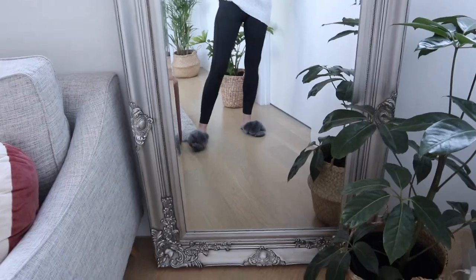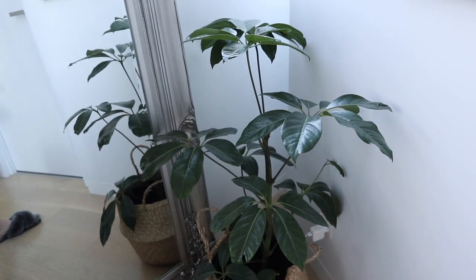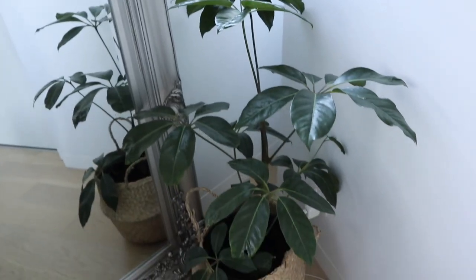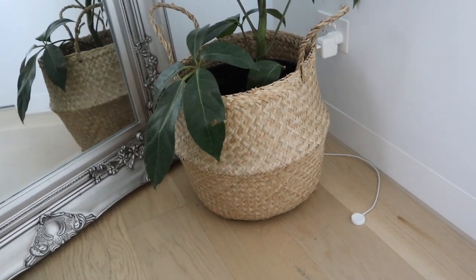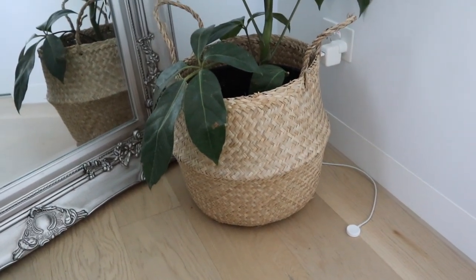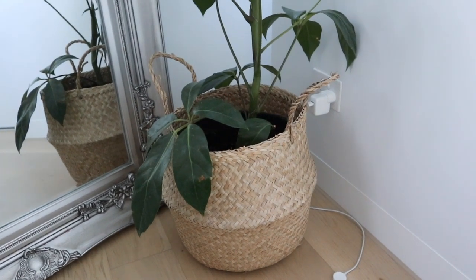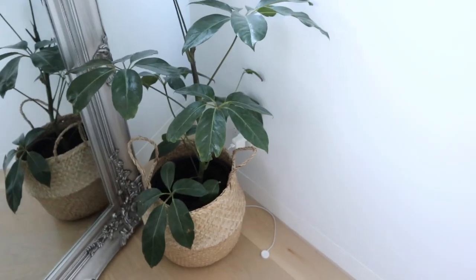I'm not sure if you can still get it, but they do have a lot of really nice stuff. I also have my plant. I cannot remember what this plant is called, but it's really beautiful. This is the new leaf, you can tell because it's so shiny. And then underneath that, I have it in a basket that I think is from IKEA. One of these baskets is from IKEA. The other one is from Kmart, but it's in that. There's also a tray underneath it, so when I water it, it doesn't affect the basket, but that's down there.